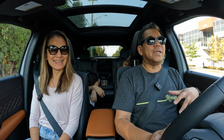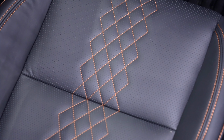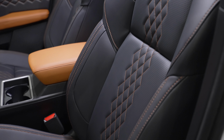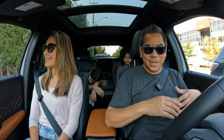My dislikes are not really dislikes, they're almost like a wish list. This does not have ventilated seats. It's a fairly warm day today. I wouldn't mind having some ventilation on these seats, and it's not an option. No, it's cold, so I don't think that's a problem. So it's not an option. So yeah, it'd be nice to see ventilated seats.